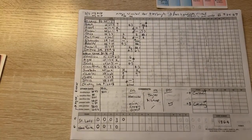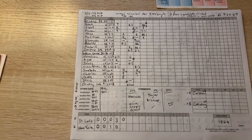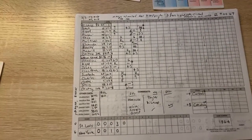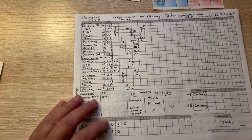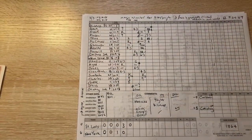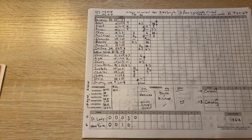This ball game between the St. Louis Cardinals and the New York Mets. It is the middle of the fifth inning here, and it's 3-1 St. Louis.